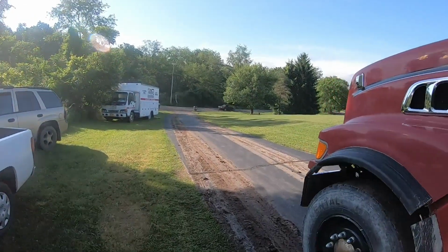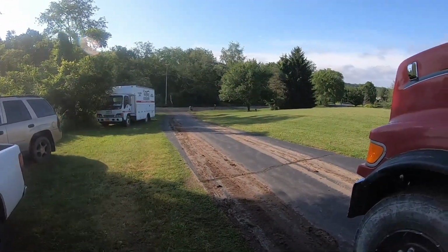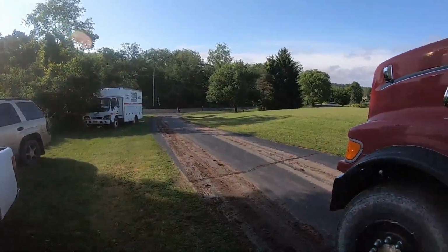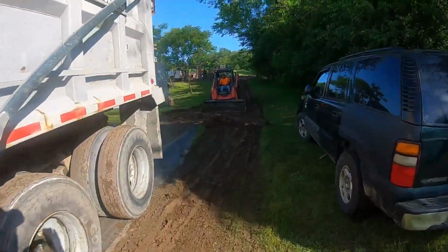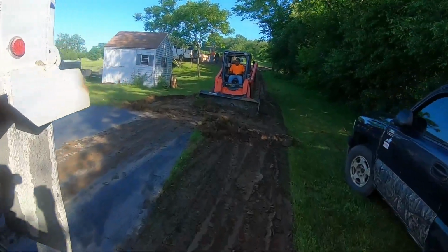All right guys, we're on site. You can see the mud going out on that freshly paved road way down there. Ugly, ugly, ugly. Rain, rain, rain. So we're getting this boxed out. I got the loader crusher on.